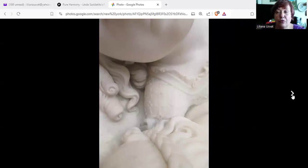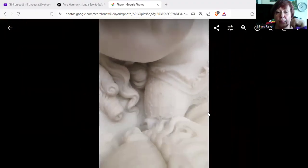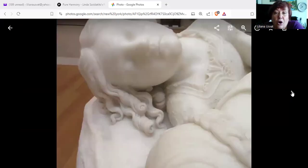The art of previous civilizations, we don't even know. Most of the sculptures don't even have the author, who the sculptor was. So it was a lot of looking at the folds of the dress.